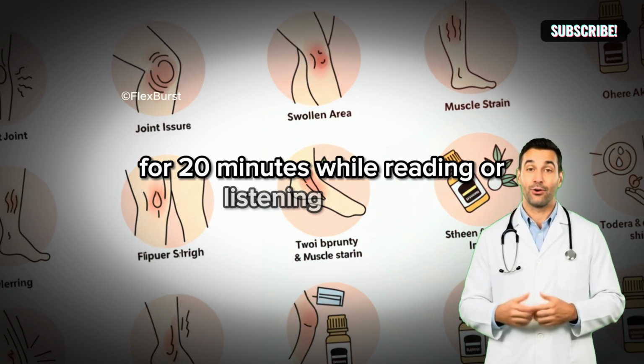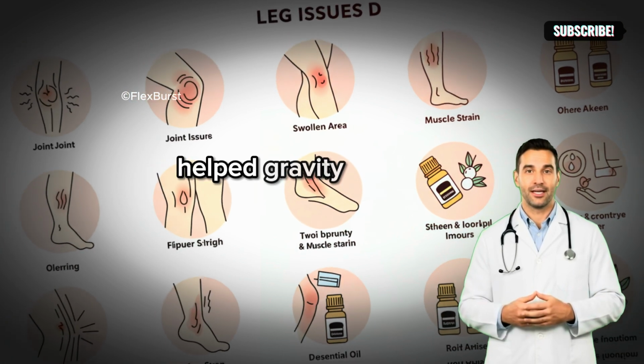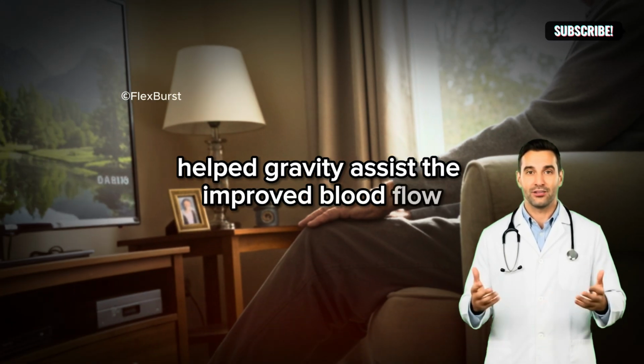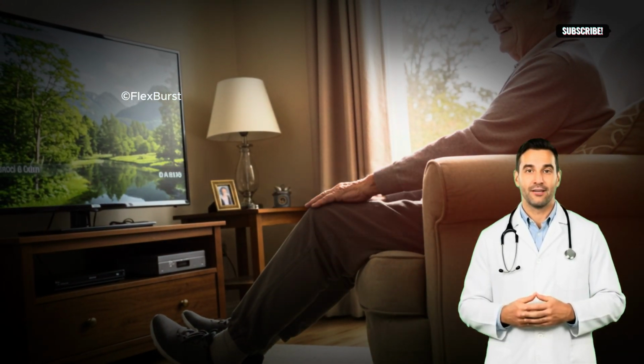while reading or listening to music. This elevation helped gravity assist the improved blood flow back toward her heart, reducing swelling and pressure in her lower legs.